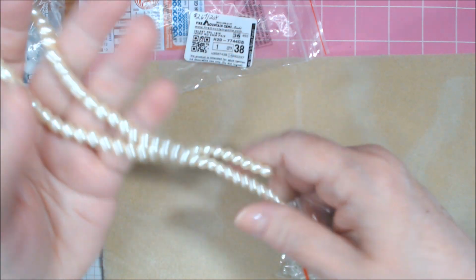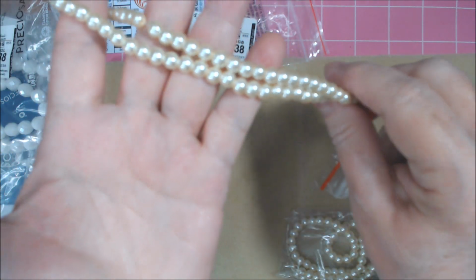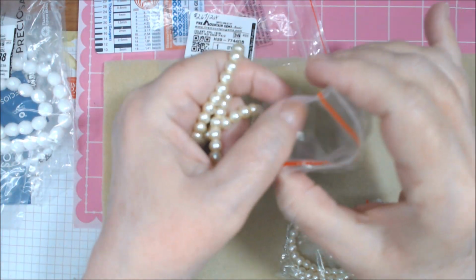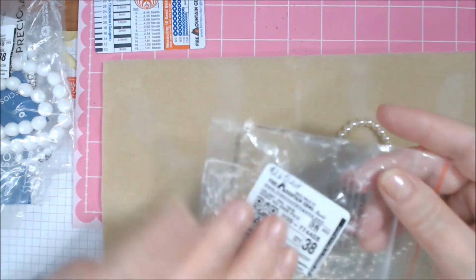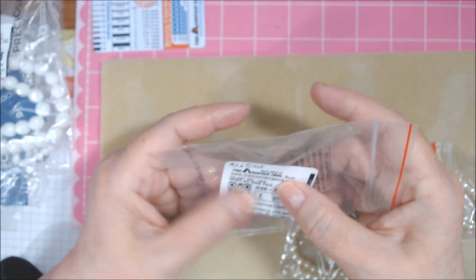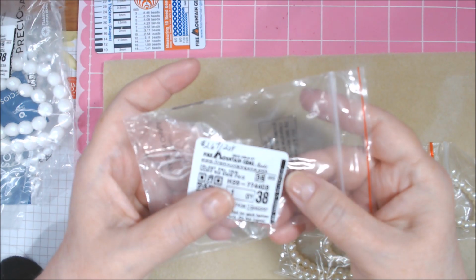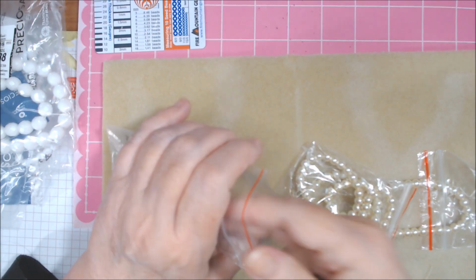Okay, so yeah, they do look a little more yellow to me, but they're coming across as ivory, true ivory there, so that's good. It might be my lighting, I don't know. Anyway, I'll struggle putting them back in. So yeah, $2.67 for 2 strands, H2O 7744 GB, and that's those. And that is my last item on this haul.